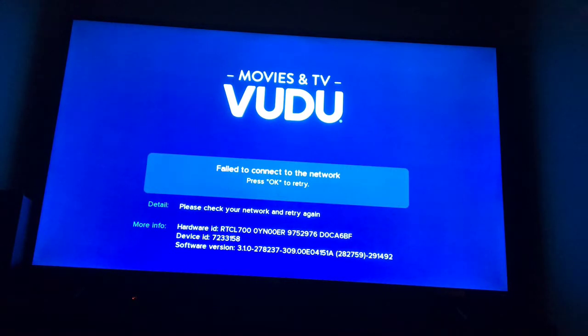Wow, here we go. Failed to connect to the network. Press OK to retry. Details. Please check your network and try again. More information. I guess if you submitted some type of trouble support document, email or something like that, then you could provide this hardware ID, device ID, and software version. Now, my software version is almost guaranteed to be up to date because your Roku TV will update itself automatically, and you can tell that because your background changes frequently on your television, basically almost every day when you load that daddy up. If it's a holiday, it's going to say Happy Father's Day. If it's Halloween, you're going to see some Halloween screensavers and backgrounds.